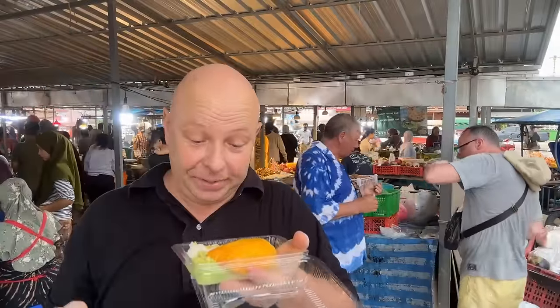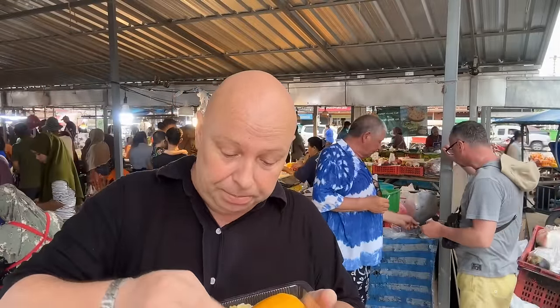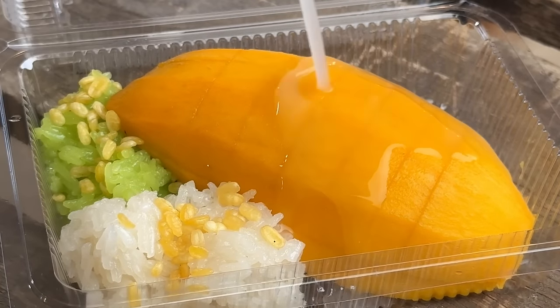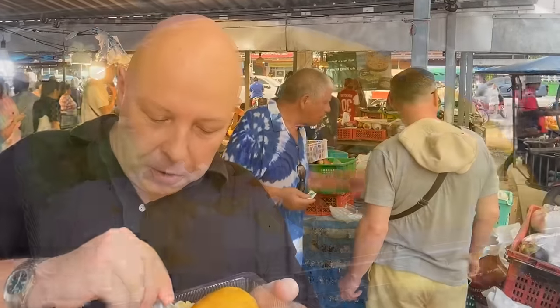This mango sticky rice looks pretty good. This is something you definitely should not miss if you come to Thailand. Always, well, almost always amazing. That is delicious. The coconut sauce, which I added to it just a moment ago. Yeah, that is so good.